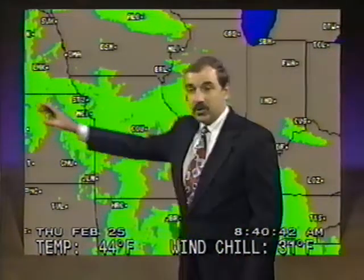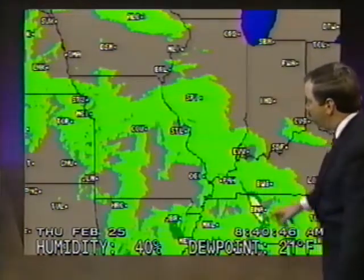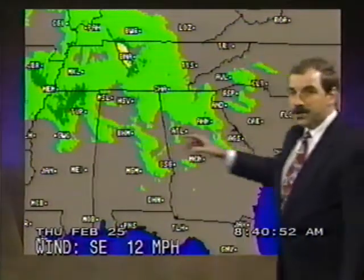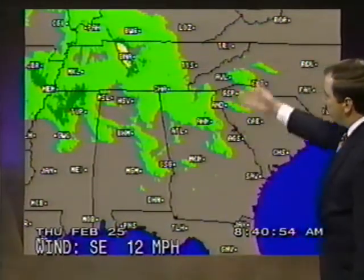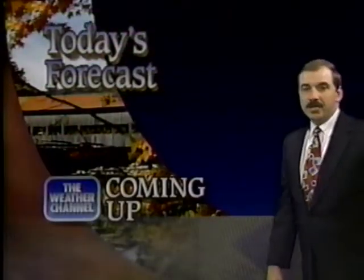The moderate to heavier snows northern Kansas sweeping across central Missouri to St. Louis and Belleville. Notice near Nashville now, a little bit of sleet showing up on the radar, mixing in with the snow. Rain back into Memphis, but an icy mixture in North Georgia, and there's your snow in the southern Appalachians from Asheville south towards Anderson, South Carolina.